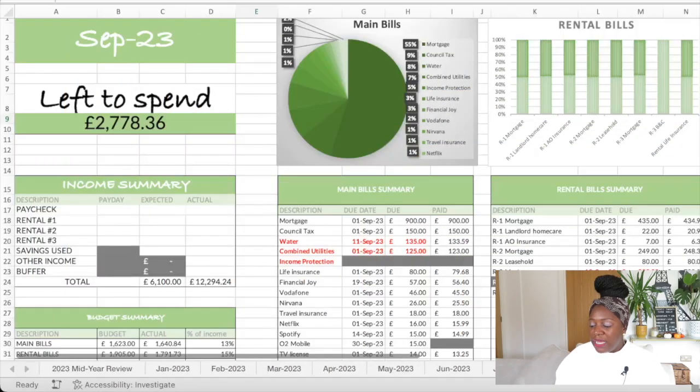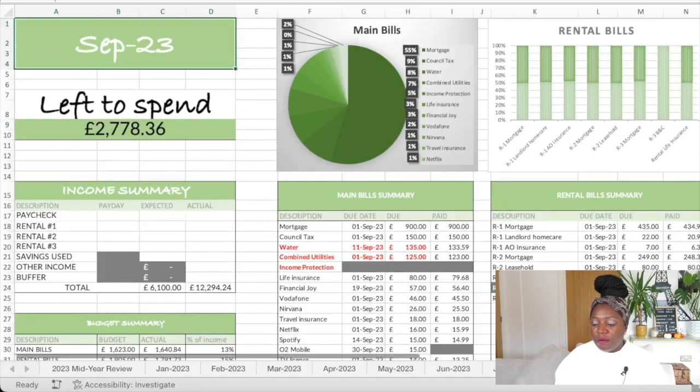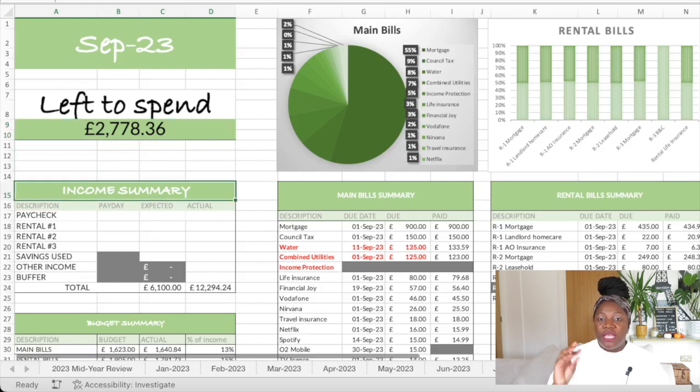So I'll start the screen record now, and as you can see on the screen right now, we are looking at the budget for the month of September, and my left to spend is just under 2,800, but I will break all of this down in a moment. So if we start off first with the income summary.